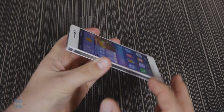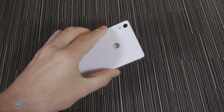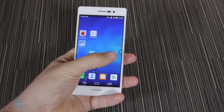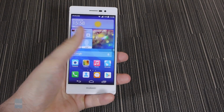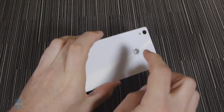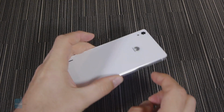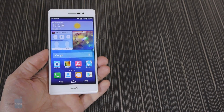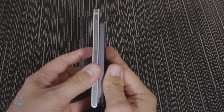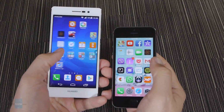The Ascend P7 is one of the thinnest and lightest handsets around, and we're not just talking 5 inches here. The 6.5mm thickness and 124 grams of weight are even more impressive considering that the phone's unibody chassis is made of Gorilla Glass 3 on the back, with a metal rim surrounding its sides. The iPhone 5S, for example, whose steel and glass design the Ascend P7 arguably follows, is thicker and only a tad lighter, but sports a 4-inch display against the P7's much larger 5-inch panel.